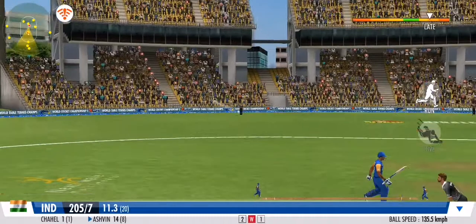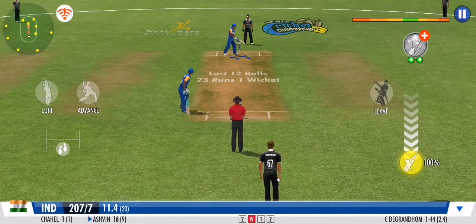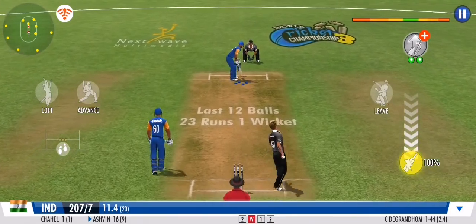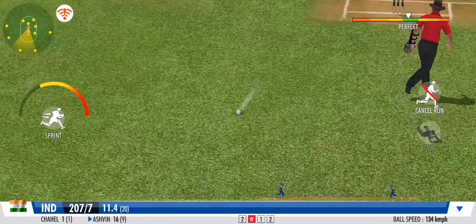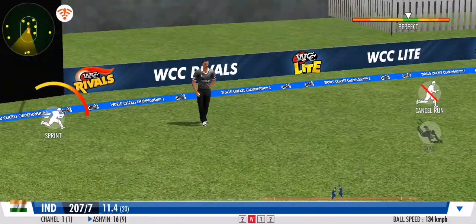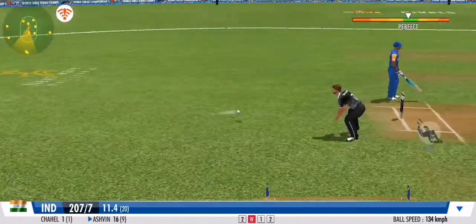Sturdy effort from the fielder there. Well thrown. An impressive sprint by both batsmen.